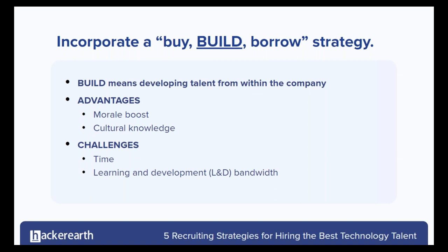Because obviously the advantages to building include a boost to morale and that individuals will have that cultural knowledge that someone coming from the outside might not have. But the challenge is time. It takes longer to build talent within the organization than it does to bring some people in from the outside often. And we have to think about the bandwidth of the learning and development department.